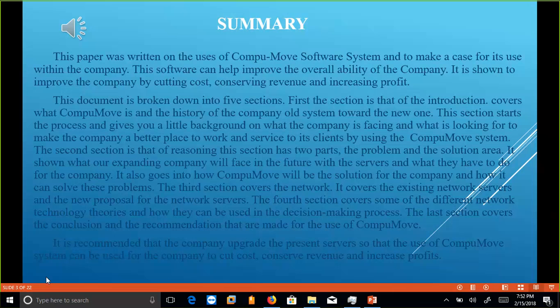The third section is the network. It covers the existing network, servers, and a new proposal for new service. The fourth section is concentrated on technology theories and how they can be used in the decision-making process. The last section, of course, will be the conclusion and recommendation made for CompuMove.